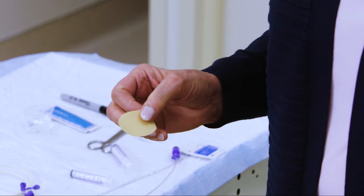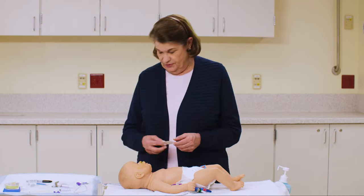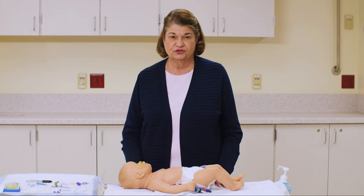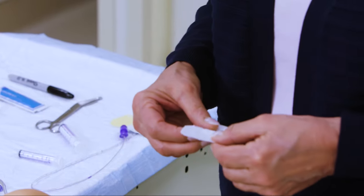Discuss which product your team uses. We use an apple pectin thin wafer cut to the size of the cheek. I will not be using that on the doll today, but we do use it on children. Hypoallergenic or skin-friendly tape. I cut two pieces.